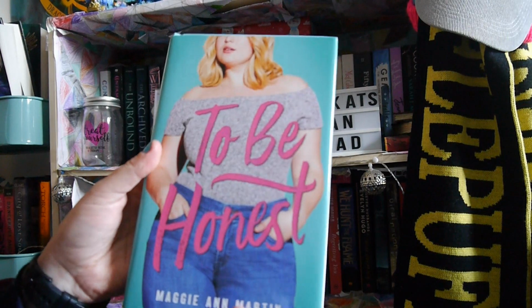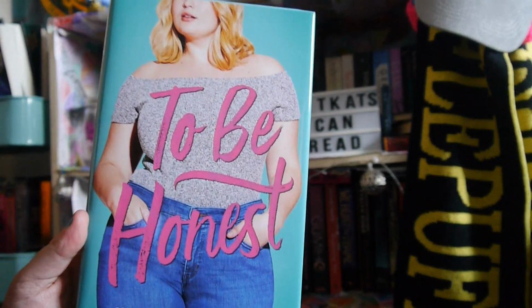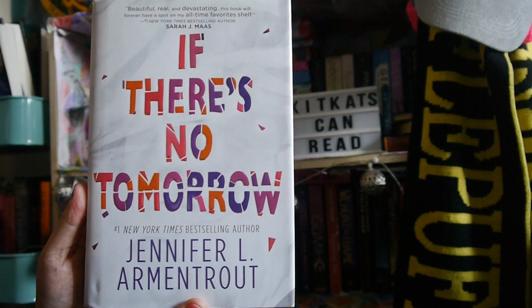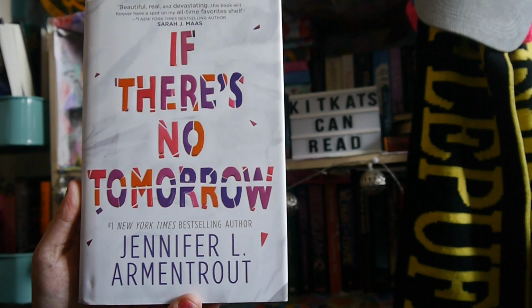I've then got To Be Honest by Maggie Ann Martin. Really want to read this because it's got fat representation in it. I've got If There's No Tomorrow by Jennifer L. Armentrout. I still haven't got around to reading this yet. I love Jennifer L. Armentrout, so hopefully I can get around to reading it this year.